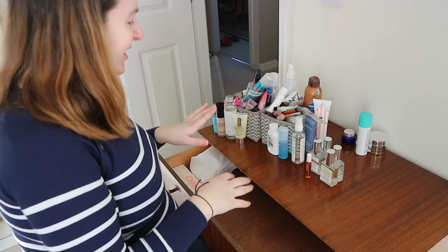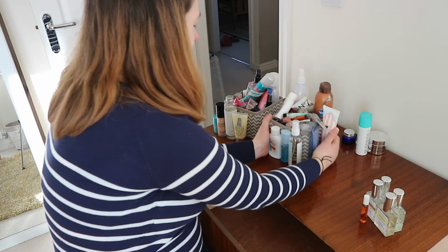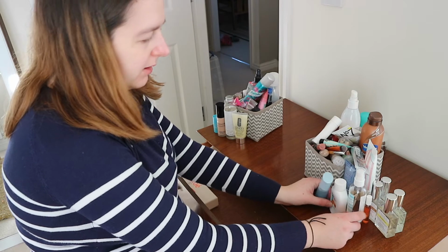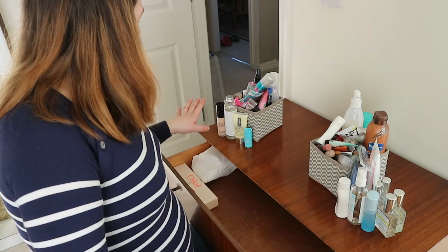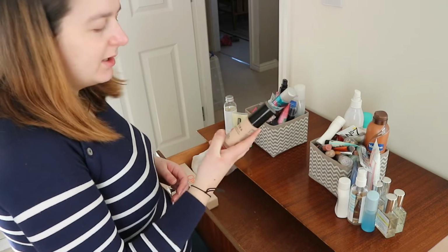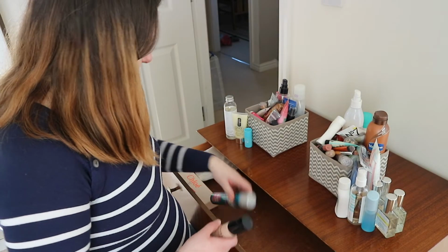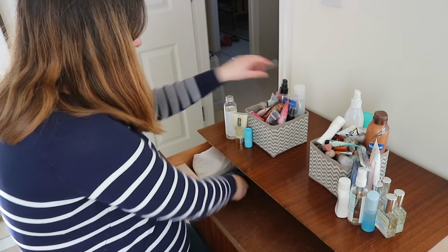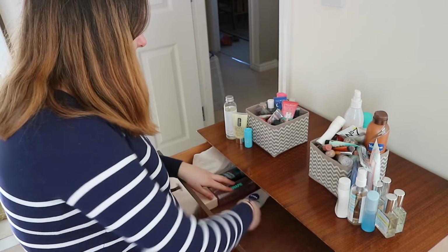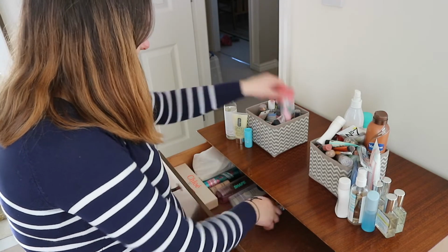Might look like a bit of a mess, but this is my decision process. These are all things that I'm going to get rid of or pass on to better homes. I know there's my sister, Ben's sister. These are things I'm going to keep, things that I know I'll probably use. This foundation I still like, but it just isn't the right colour for me during winter. I'd really like to organise this drawer properly at some point, but I haven't got the right stuff to fit into it at the moment, so I think it'll be bigger bottles towards the back for now.